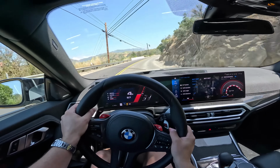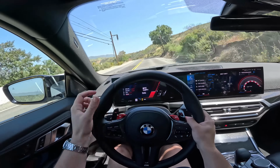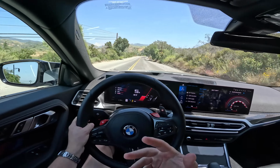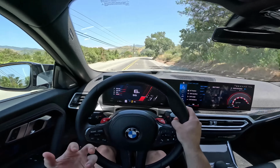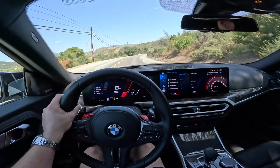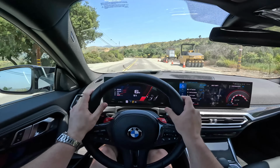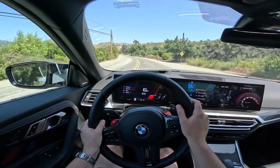I will say, if this was my car, I would probably get the upgraded carbon fiber buckets. That being said, they are kind of absurdly expensive. There's this $9,900 carbon package that comes with the carbon roof, carbon interior, and those carbon fiber bucket seats. But those hold you in place so well, it's actually just epic.